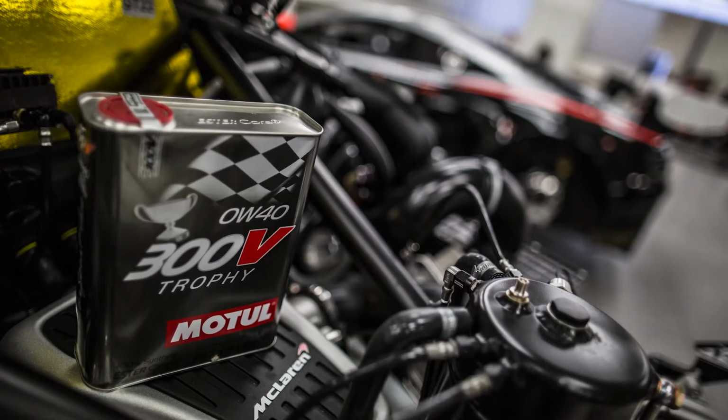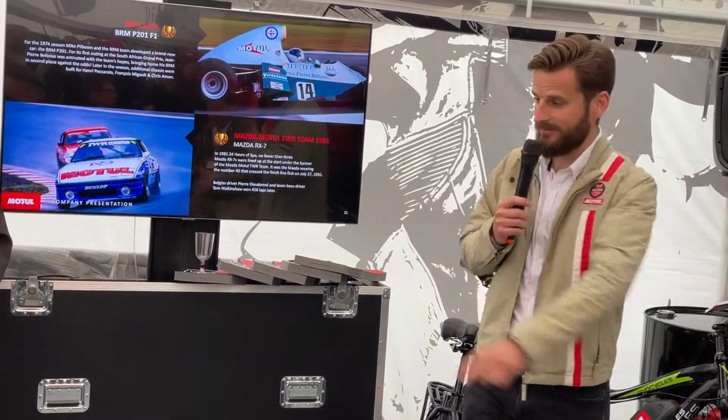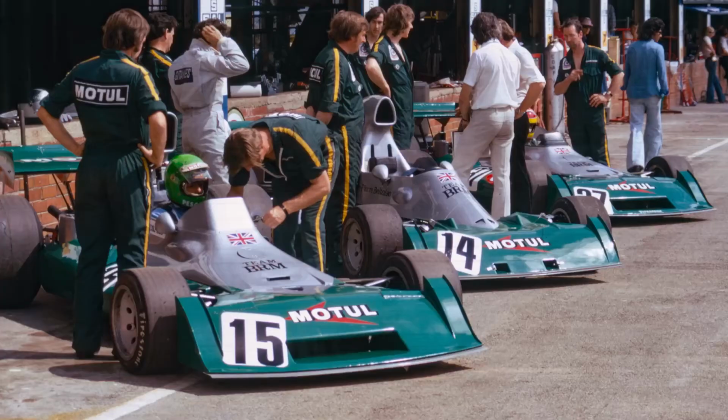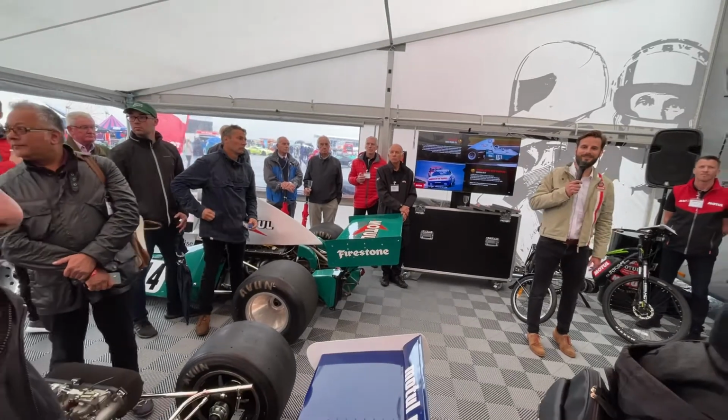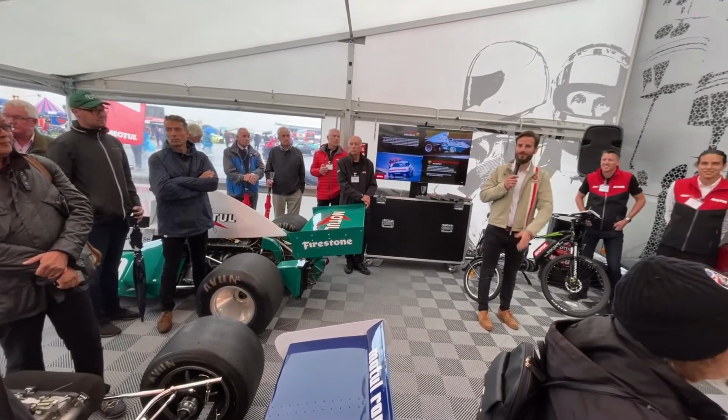This year is a big momentum for us worldwide. As I said, in 1971, Motul came with this innovation, the Motul 300V, fully synthetic lubricants. And this year we are celebrating the 50th anniversary. You can see on the screen, but the real car is here, from 74, the Motul Formula 1 BRM. I know someone from the BRM Paul is here.